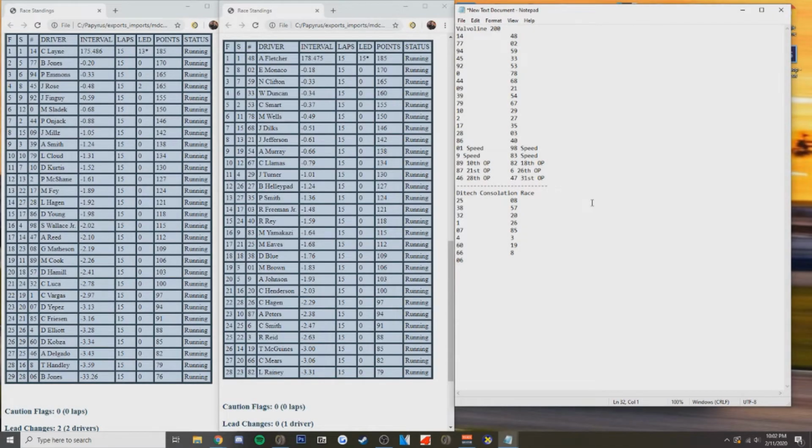And here it is, your starting lineups for the Valvoline 200 and the Ditech Consolation Race. Results of both duels are on the left side of your screen, and here on the right side are your starting lineups. Colton Lane and Alex Fletcher on row 1, right where they were on pole day. Bobo Jones, Eric Monaco, Preston Emmons, Noah Clifton, Jacob Rose, William Duncan, Jeffrey Finguy, Cody Smart, Matt Sladek, Mathis Wells, Peter Ronjak, John Dilks, Jose Mills, Jake Jefferson, Antoine Smith, and Austin Murray.